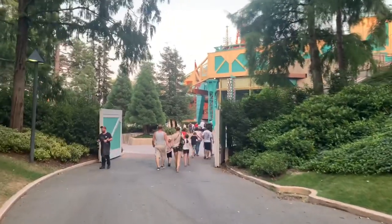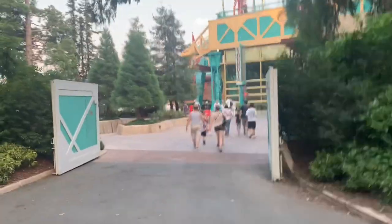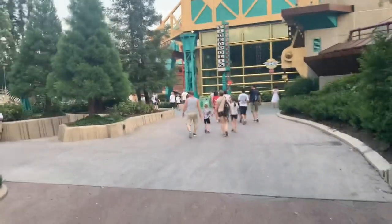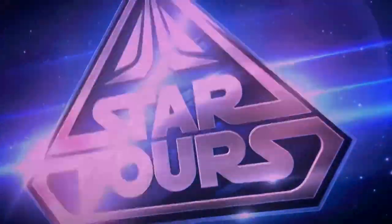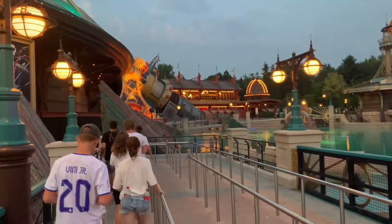Coming up right next to Videopolis, which is right next to Hyperspace Mountain and Buzz Lightyear. And what we're gonna do right now is Star Tours, because we have not done that yet. I actually forgot it existed here. So we're gonna go do that right now. Hi, 3PO. Wow.